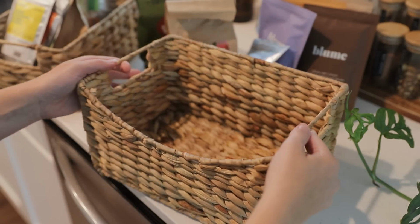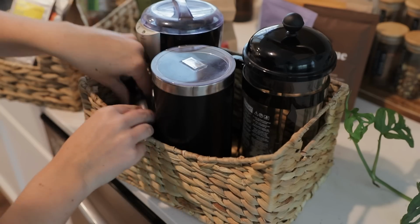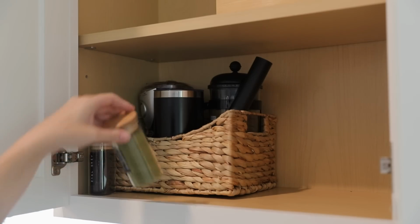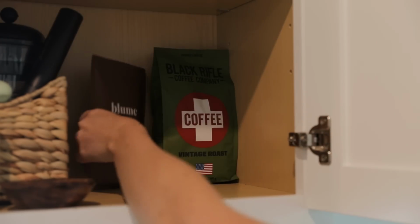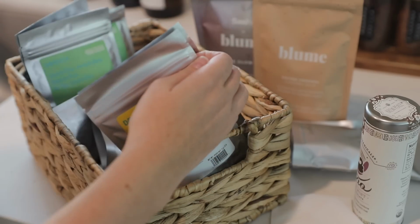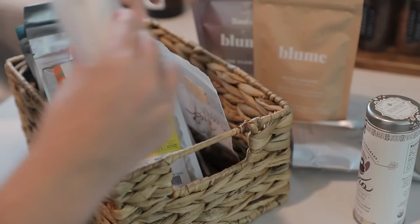The biggest change that I wanted to make this time was to use a basket to contain some of the larger appliances that I use to make both tea and coffee. I was finding that they were the main source of some of the disorganization that I was seeing in the cabinet, and so I figured that by grouping them together, it would really help to reduce the visual clutter. Then I also recently ordered a few new teas as well as ran out of some others, so I went in and just organized the back stock that I have for my tea collection.